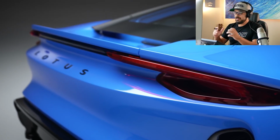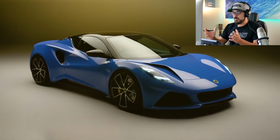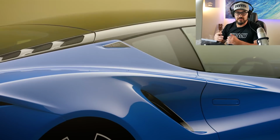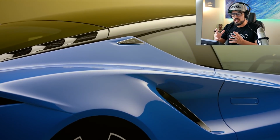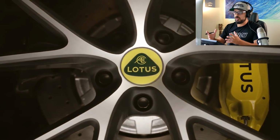Not bad at all. But the biggest surprise here is still the price. All of this exoticness and performance you get with the Emira won't cost you exotic levels of cash. Its base price is estimated to land, as I said, somewhere around the low $70,000 range, and it will be sold here in the US.